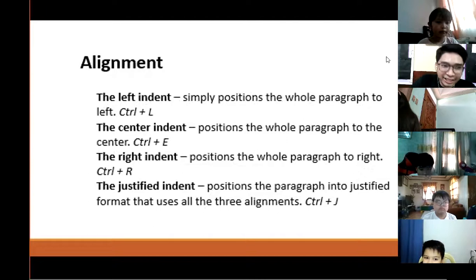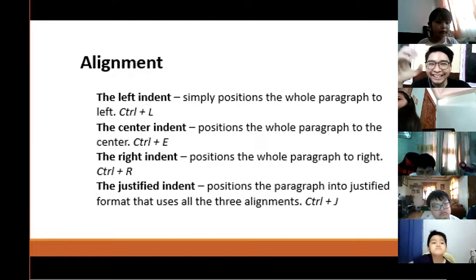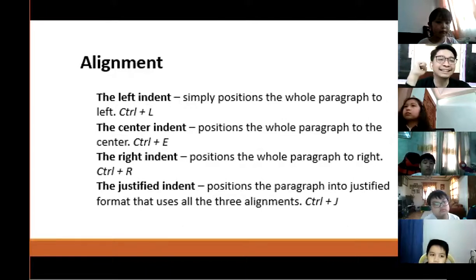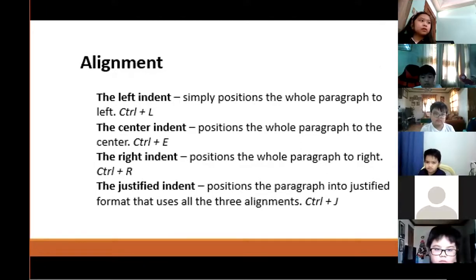Bakit Ctrl E? Yung center feature. Kasi yung Ctrl C natin is already for copy. So, ginawa na lang Control E yung center. Alright? Clear tayo sa alignment. Are there any questions about alignment?